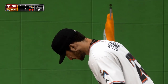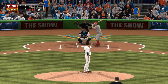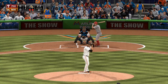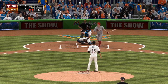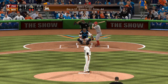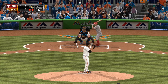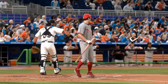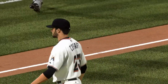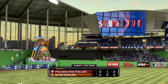Whoa, that one definitely took off on him right there. He's lucky that thing didn't go all the way to the backstop. The 2-2 coming. And this is going to be a foul ball. Now another 2-2. And the cutter got him swinging. Strike 3 and the side is retired. Phillies leave a couple. We'll go to the bottom of the second. No score.